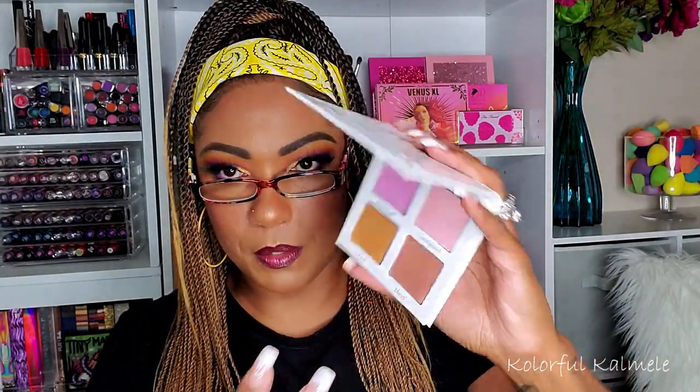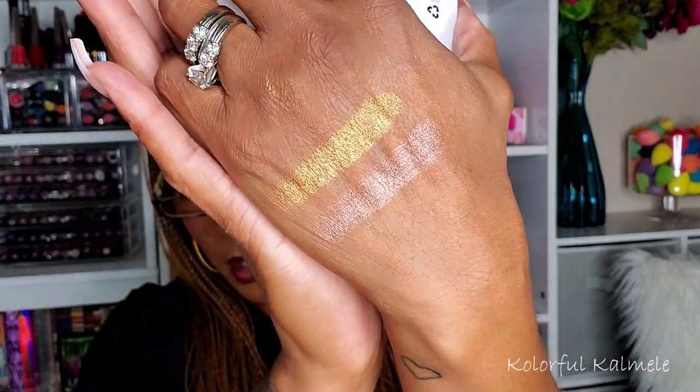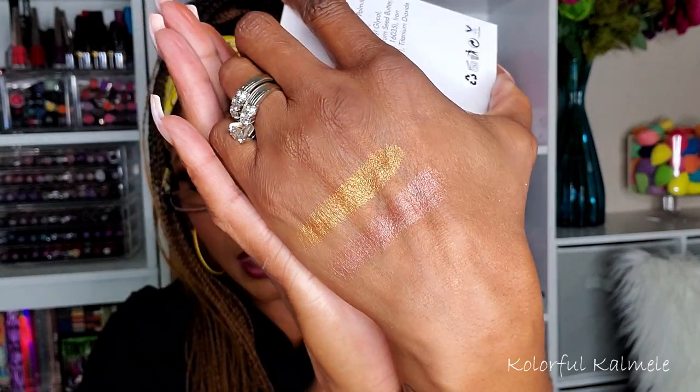I'm actually kind of curious with these highlighters, like what they'll look like on my skin tone. So I'm gonna swatch these two bottom ones. Okay, yeah, I can work with those. Yeah, I could definitely work with those. Okay, why is my nose so popping right now? My nose is just saying hi. Okay, but anyway, yeah, I can work with those. Not bad. I sit under these lights long enough, my whole face will be shining.